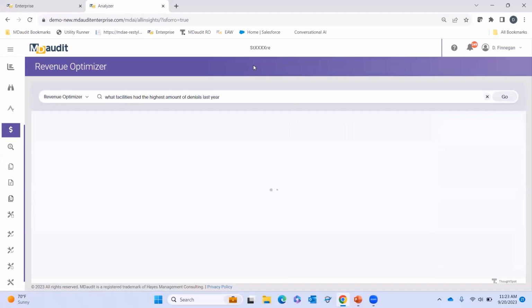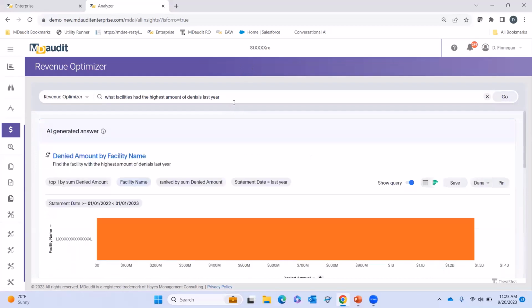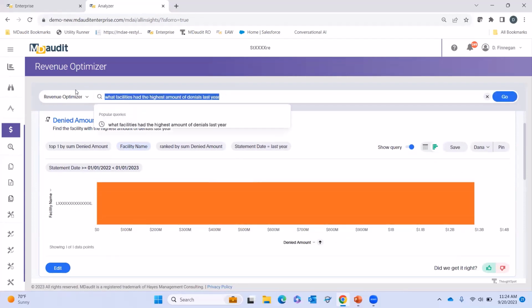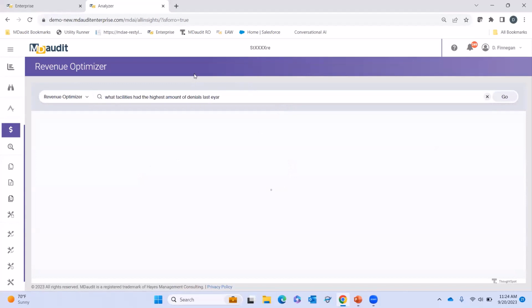What facilities had the highest amount of denials last year? So I'm asking it in a plain English question, and it's actually spitting back, here's your number one facility that had the highest amount of denials last year. Now, I may ask that in a different way as well. And I'm going to say, what facilities had the highest amount of denials last year?